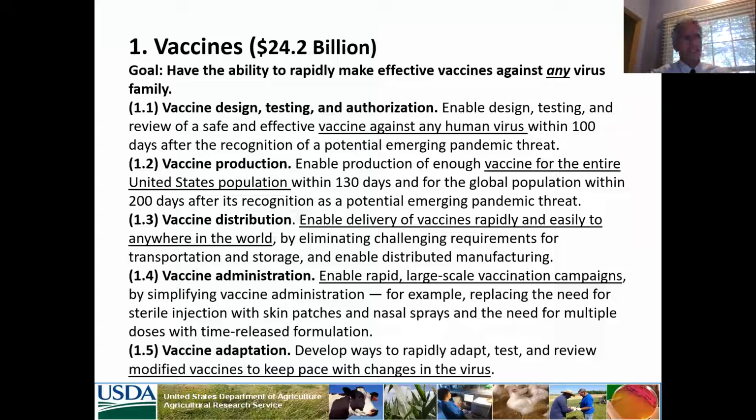Vaccines for the entire United States population within 130 days, enable the delivery of vaccines rapidly and easily to anywhere in the world, and vaccine administration. And the last one is really a real challenge in the world of vaccine development and vaccinology. How can we develop ways to rapidly adapt, test and review, and modify vaccines to keep pace with changes in the virus, as we've seen with the emergence of variants such as the SARS-CoV-2 Delta virus? We're very concerned that if it continues to mutate, our vaccines may no longer be as effective as we need them to be.